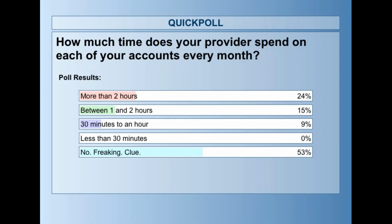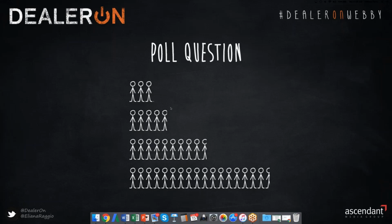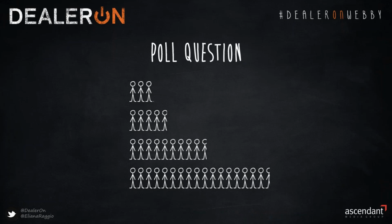Now, 24% of today's audience say their vendor says they spend more than 2 hours on their accounts every month. Great. 15% say it's between 1 and 2 hours. Only 9% say it's 30 minutes to an hour. No one said that it's less than 30 minutes, but the majority, holy moly, 53% of my very smart audience say they have no freaking clue how much time their provider spends on each of their accounts every month. Thank you so much, everyone, for filling out all of our poll questions. We really appreciate it. And Will, back to you.